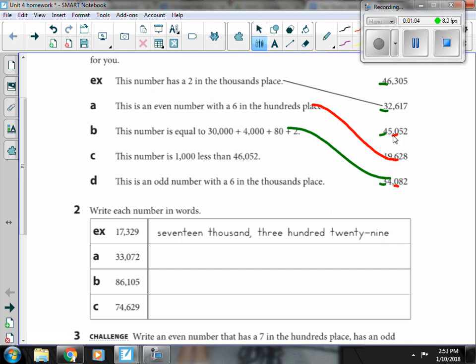The next one says this number is 1,000 less than 46,052. Well, here's the thousands place. So if I take 1 less than 6, I have a 5. So I need 45,052, which is right there. Which leaves me my last one, an odd number with a 6 in the thousands place. Well, there's a 6 in the thousands place, and the number is odd. So it works.